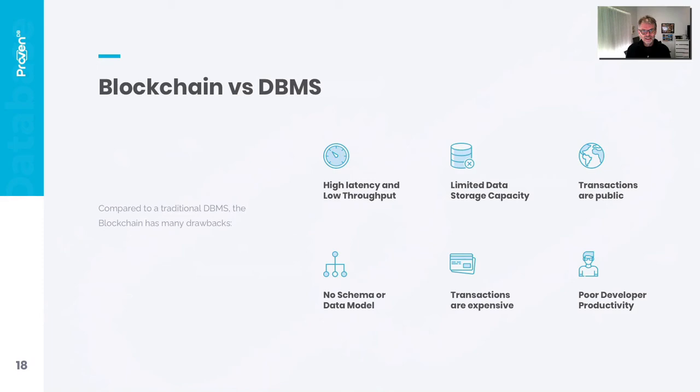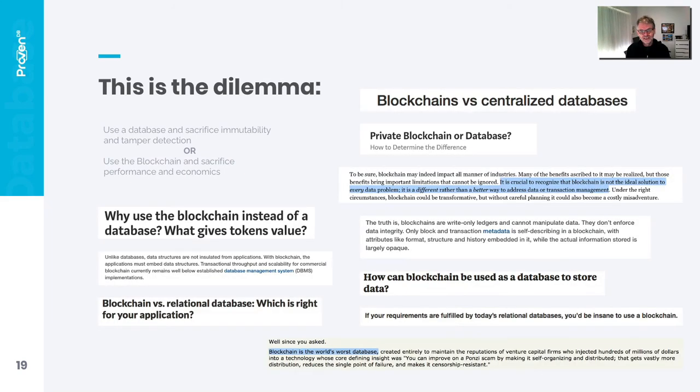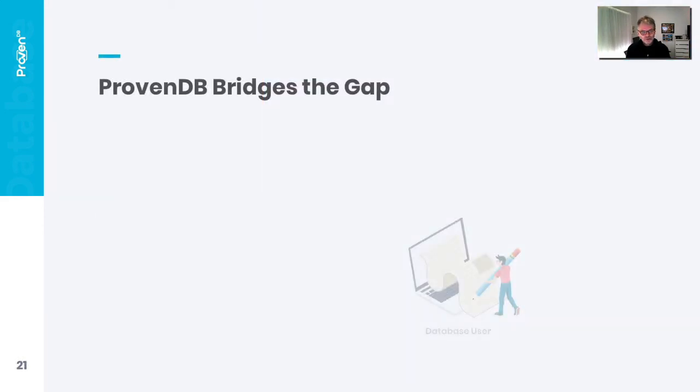And so this is creating a dilemma for us. We either use a database and sacrifice immutability and tamper detection, or we use blockchain and sacrifice performance and economics. And you see this dilemma playing out all the time in our society. So that's where ProvenDB comes in. ProvenDB bridges the gap between databases and blockchain.